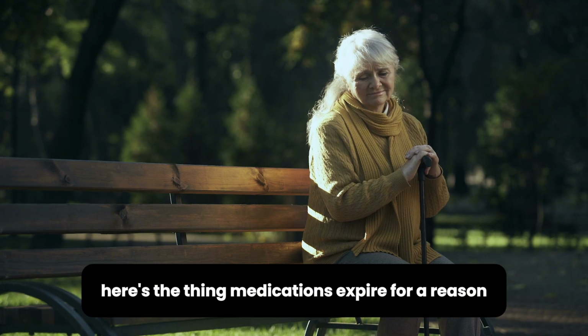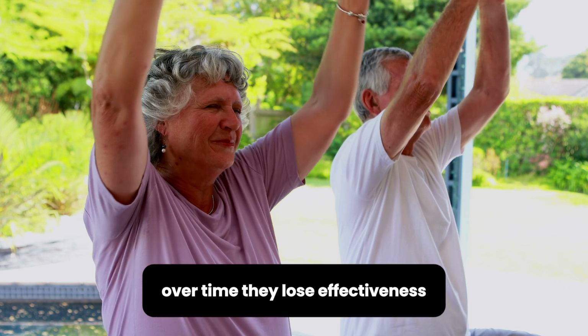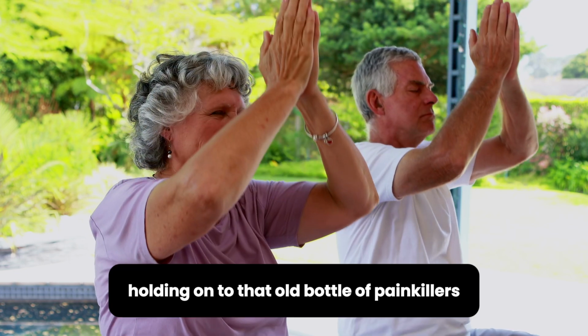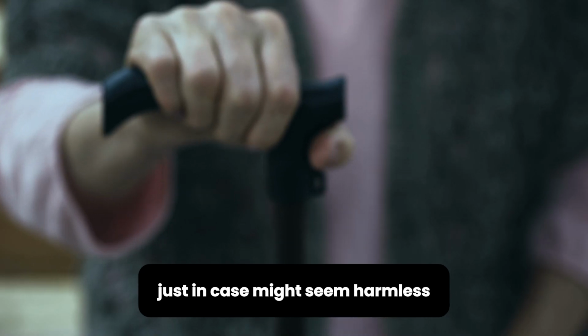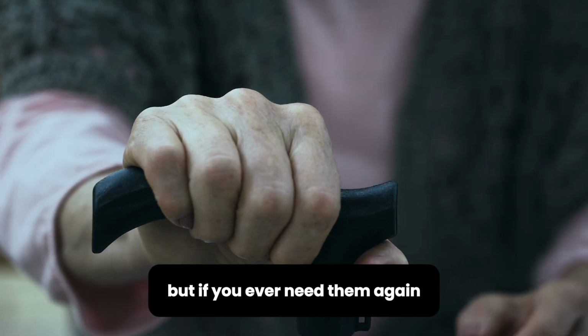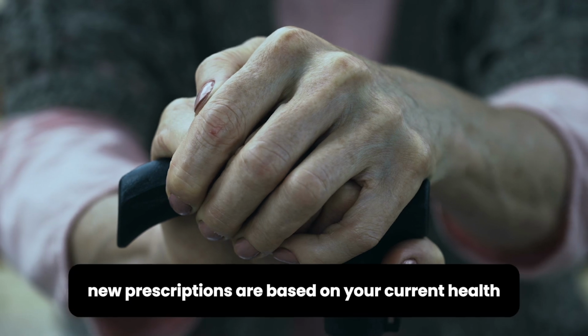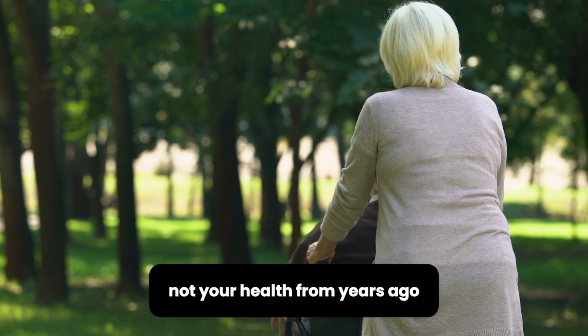Here's the thing, medications expire for a reason. Over time, they lose effectiveness, and some can even become dangerous. Holding on to that old bottle of painkillers just in case might seem harmless. But if you ever need them again, the responsible thing is to consult your doctor. New prescriptions are based on your current health, not your health from years ago.